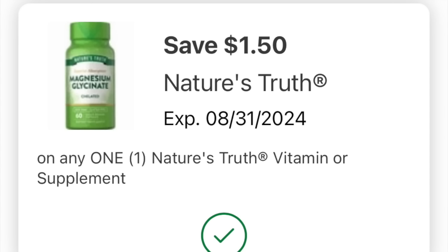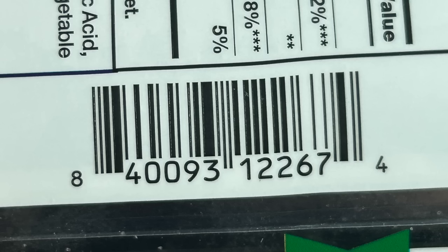Nature's Truth has a $1.50 digital coupon. Please make sure you have it loaded. And yes, it is coming off. The item's $1.99, and this coupon will attach. I wanted to include the UPCs. This is for those Nature's Truth supplements. And then for the Benefiber, here it is.